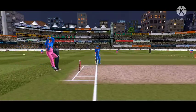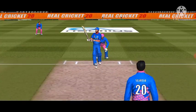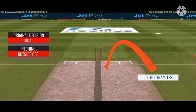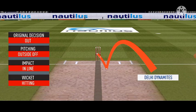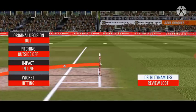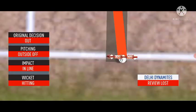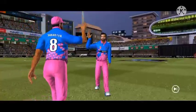Reaching outside. Impact in line. Wickets hitting. You can stay with your decision. You'll be on screen now. Has to walk back to the pavilion.